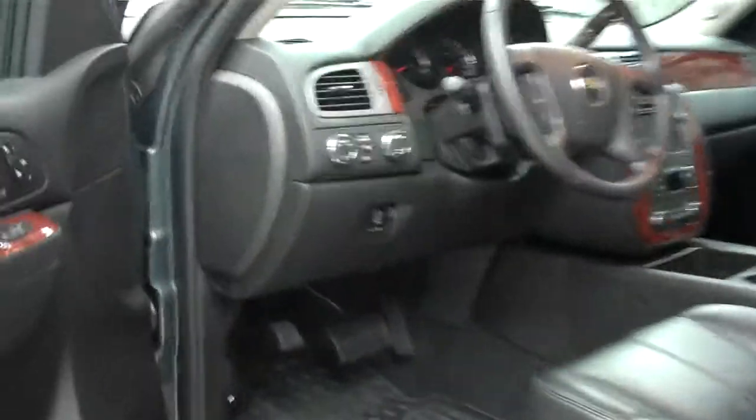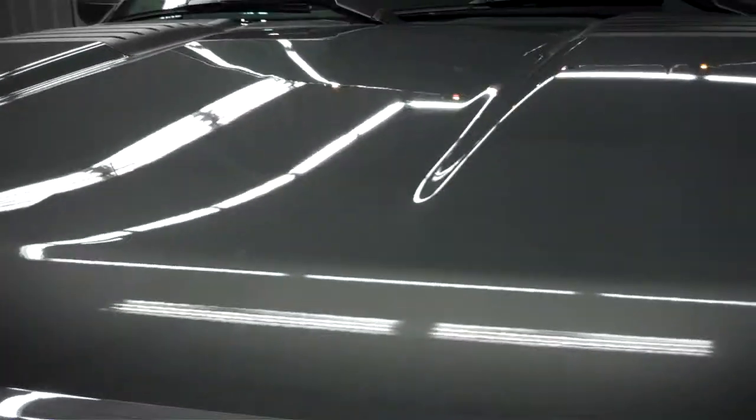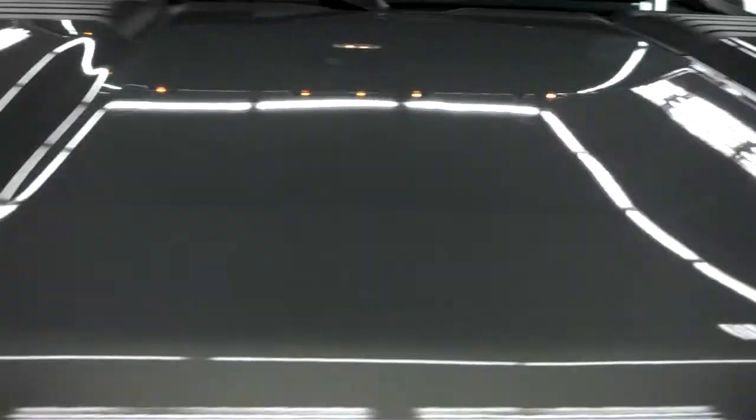Now we'll start up this vehicle. Side mirrors have the built-in directional signals. Rest of the body on this vehicle is very clean, including the hood. Engine bay is also very clean. This truck sounds great and it runs very smooth.